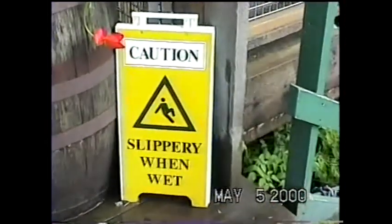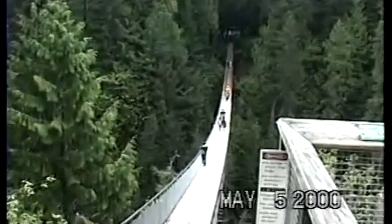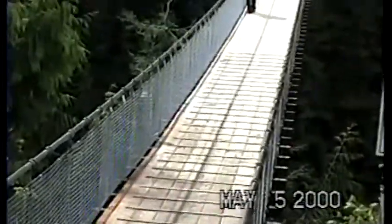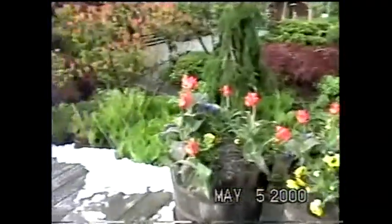Don't you love seeing this slippery caution sign, especially as you're about to go on this 100 meter long suspension bridge that's teetering and tottering 70 meters above the Capilano River? But I assure you, this will be well worth it. You're gonna love this experience.